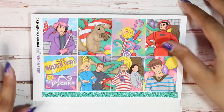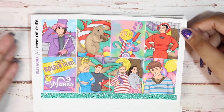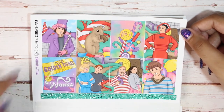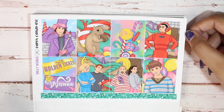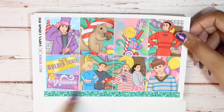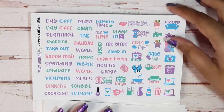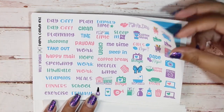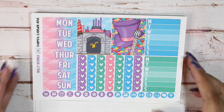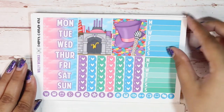And then the next kit that I picked up was a Willy Wonka inspired. So you have all the full boxes. This isn't Willy Wonka. This was Charlie and the Chocolate Factory inspired. Big difference. So there are those. And then again, you get the super cute little glitter washi strip. And then you have all of the icons, scripts, all of that fun stuff. The 2 full boxes, date covers, scallops, ombres, all of that.